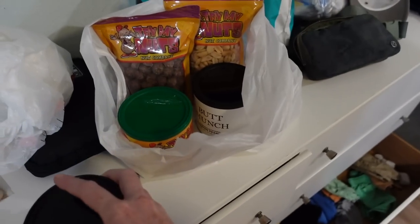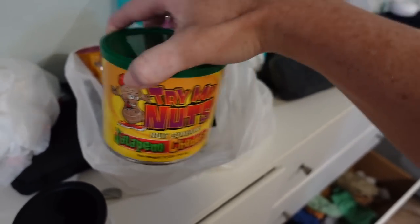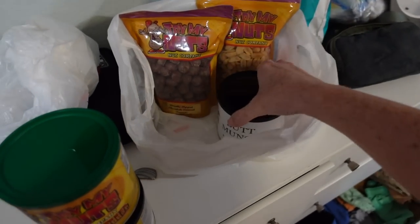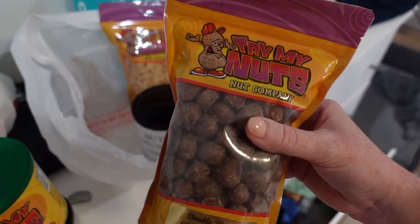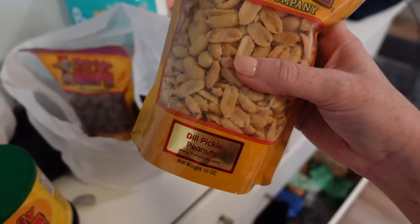So I got the Southern Heat, the Jalapeno Cheddar. This one is called Butt Munch, which is a barbecue one. This is the only one that sounds really that great to me. Double dipped chocolate covered peanuts. Yum. And then the last one, these sound okay.